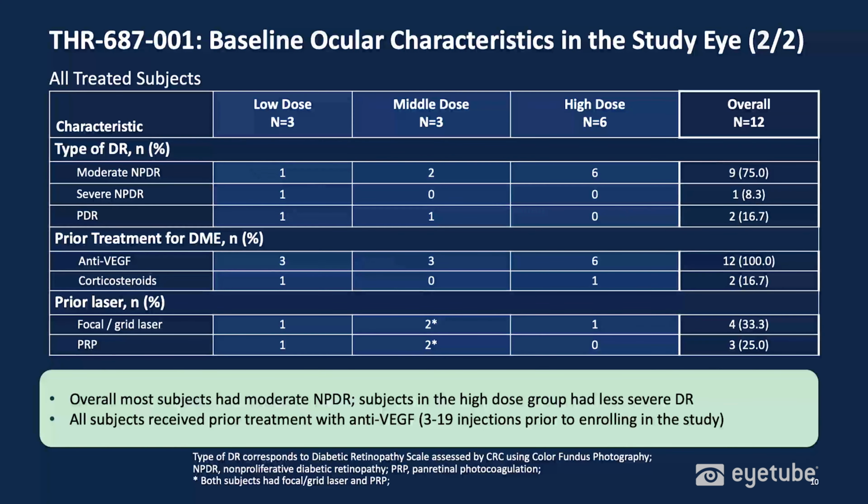If you look further into the ocular characteristics, you notice that most subjects had moderate NPDR. Subjects in the high dose group had less severe DR, where all of them had moderate NPDR. All subjects received prior treatment with anti-VEGF. The range was 3 to 19 injections prior to enrolling in the study.